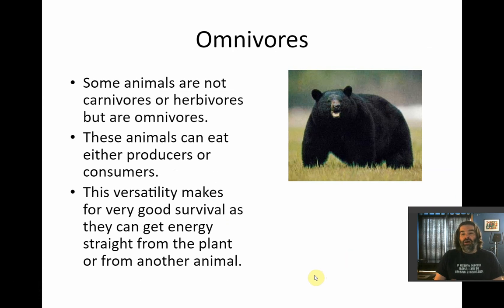Humans are a specific type of top carnivore called an omnivore. Now, not all omnivores are top carnivores. For example, the raccoon is an omnivore, but it's not the top carnivore in most ecosystems. But it has an advantage in that it can eat plants or animals. So it can eat producers or other consumers, which makes for a lot of versatility, which means good survival. So a lot of larger animals are omnivores because it works.